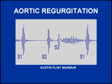In severe aortic regurgitation, there may be early mitral valve closure, resulting in an Austin Flint murmur. Although similar to mitral stenosis, this murmur is introduced by a third heart sound, and the first heart sound may be normal or even diminished. Listen to an Austin Flint murmur. I will begin with normal sounds, then add the third sound, and finally the Austin Flint murmur.